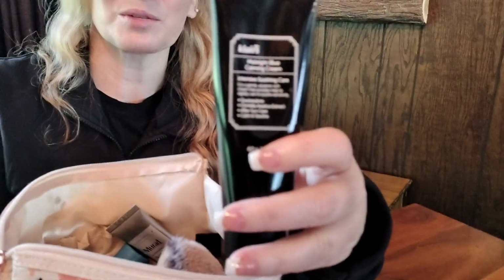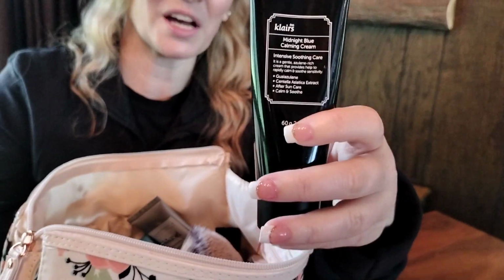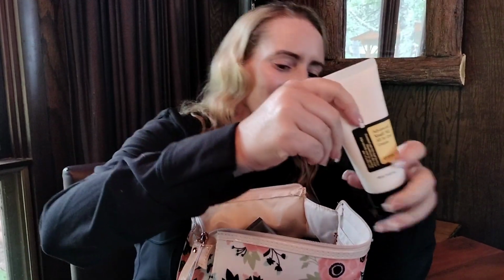Okay. Klairs Midnight Blue Calming Cream. No trip would be complete without this stuff. I've got so many backups of it. I love it. It's wonderful. Another one, the COSRX Snail Cream, obviously. I've got the Klairs, I've got the COSRX. I'm not going nowhere without these two guys because I love them so much.